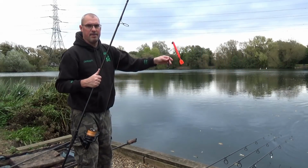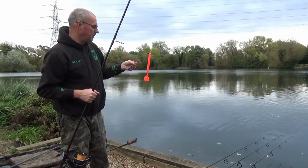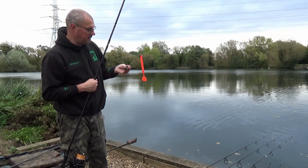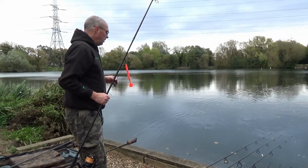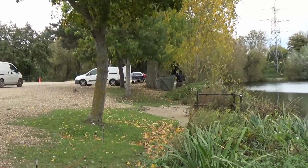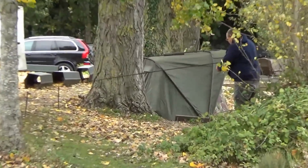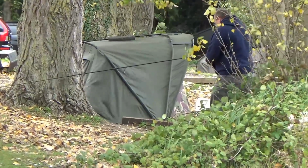That's certainly coming back clean and no resistance, so I certainly don't have to worry about any weed or anything like that. Right, let's get the rods ready. Mark's just done some marker up there. Oh, he's doing his wraps.